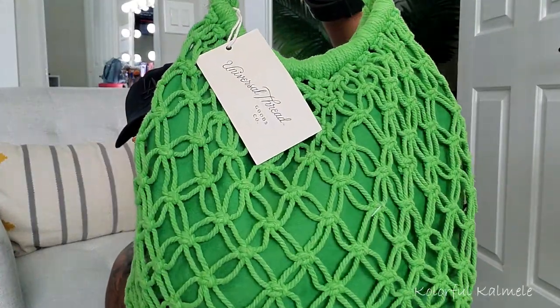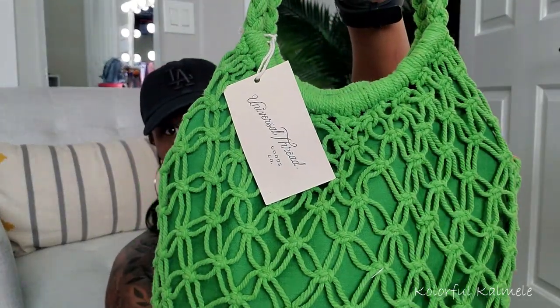This was just hanging up all by its little lonesome on the rack, and I was like, now that's cute. That is a really, really cute pop of color. So yeah, I grabbed this. This is what it's looking like. As you can see, it has that netting.